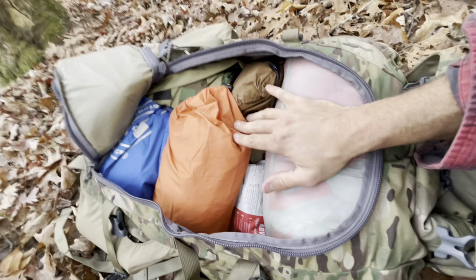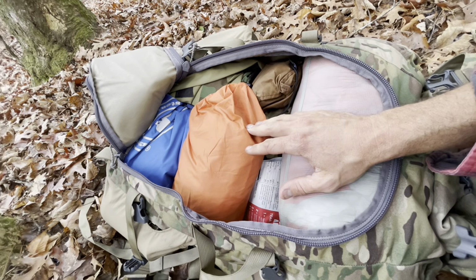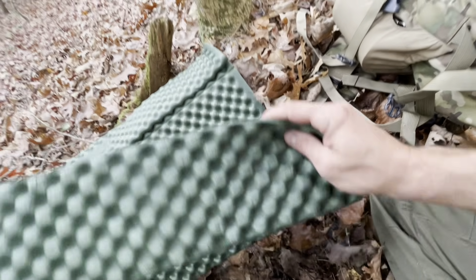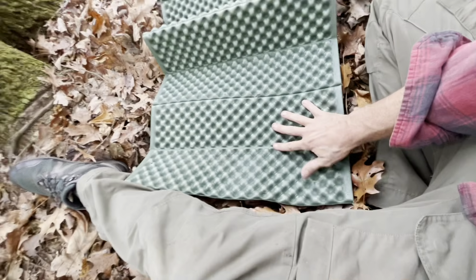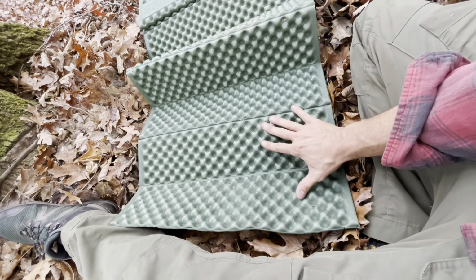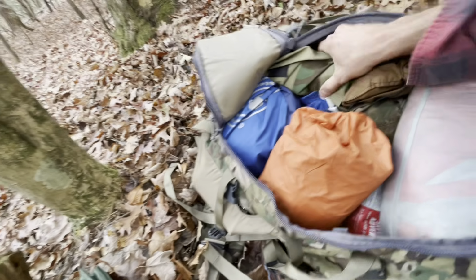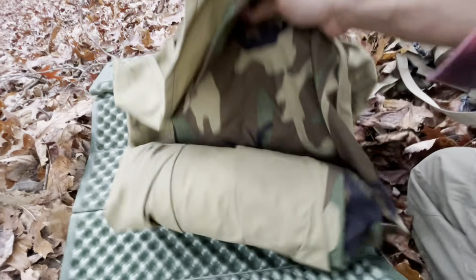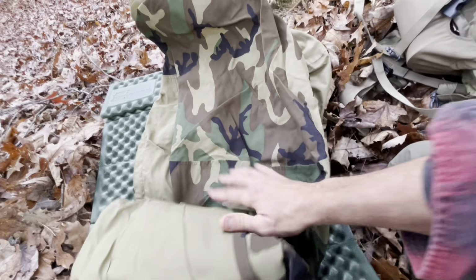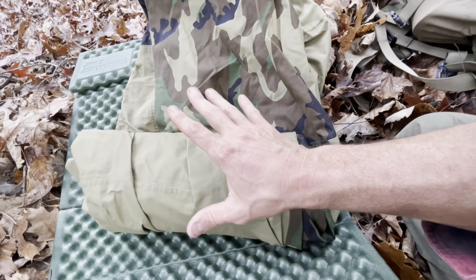Now, I like to have options based on the weather. The most minimum setup that I've got is this ground pad right here, this Thermarest pad that I've cut down a little bit. I've taken a few sections out to make it a little bit smaller, a little bit more compact. And I've got this bivy bag here. This is a military bivy bag that came out of the modular sleep system, which I really, really like. This thing is bomb-proof, and I like it a lot. A little bit big, a little bit heavy, but man, it's nice.